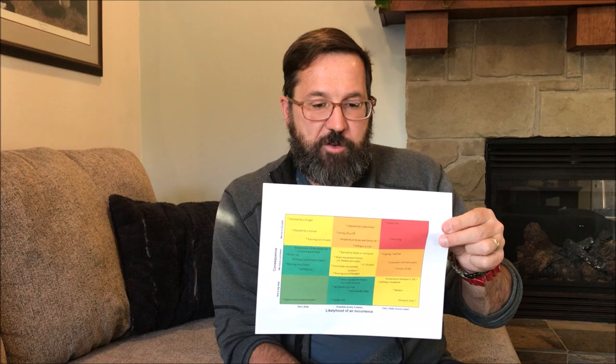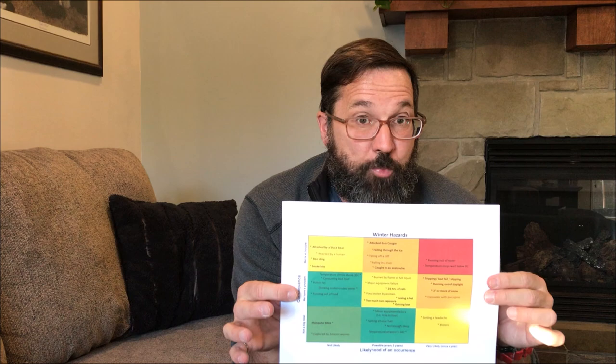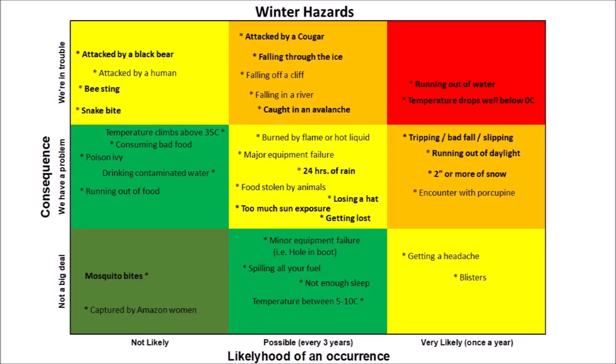So this was the risk assessment for hiking that I did in the summer. And what I thought I'd do is update it, and here's my winter one. So I'm going to put it on the screen right now and keep talking. What I want to focus on is the ones that are in bold. Certain risks in summer disappear in winter and vice versa. Certain risks or hazards appear in winter that you don't have to deal with in summer.